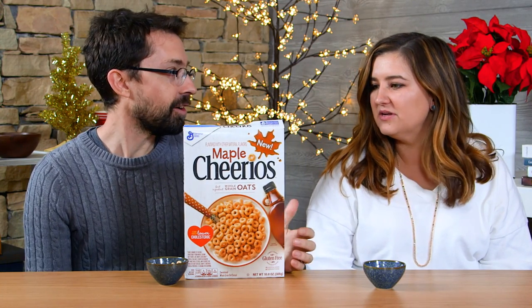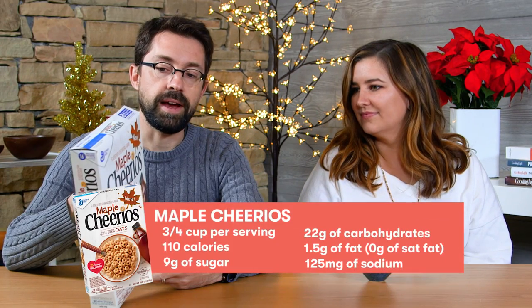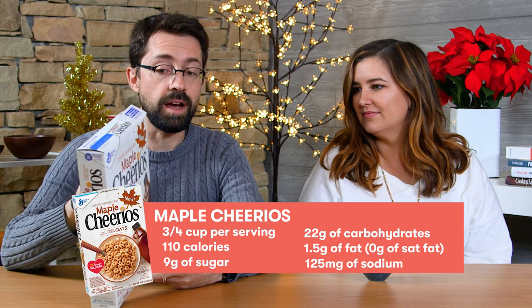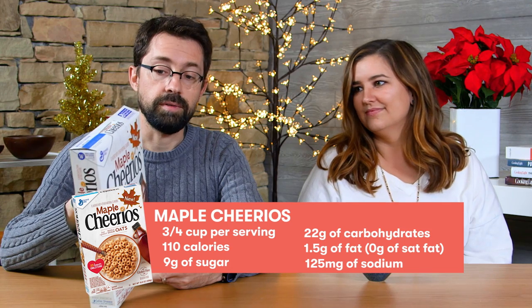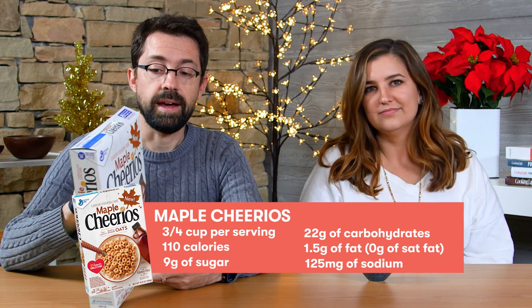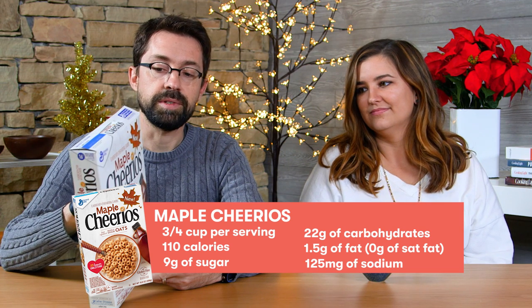I have never seen these in a store. Maple Cheerios, they're brand new. Flavored with other natural flavors. 1.5 grams of fat. They have 125 milligrams of sodium, which is not bad. They have 120 milligrams of potassium, which is actually pretty good. They have 9 grams of sugar.